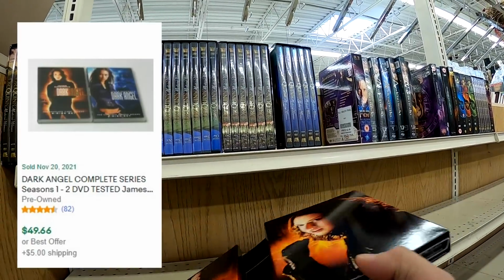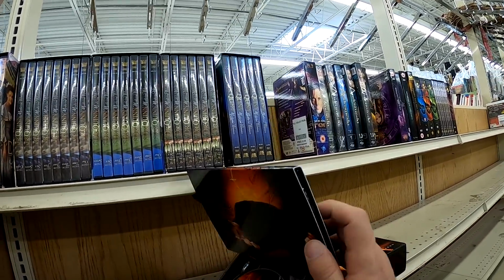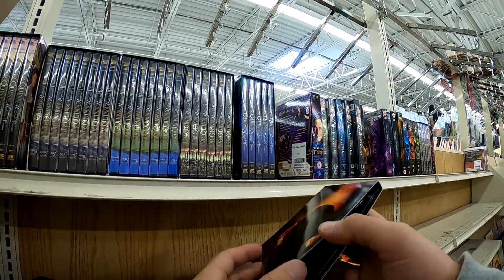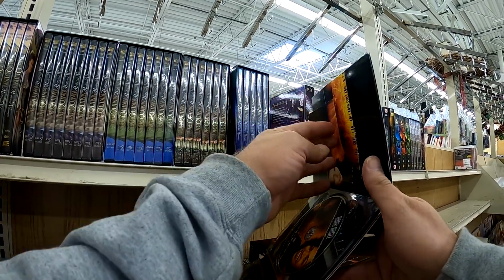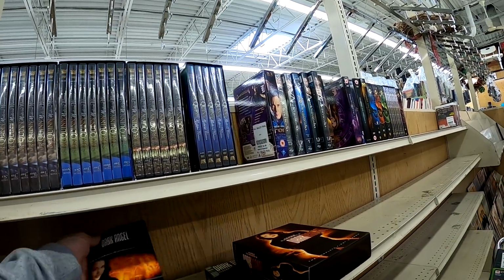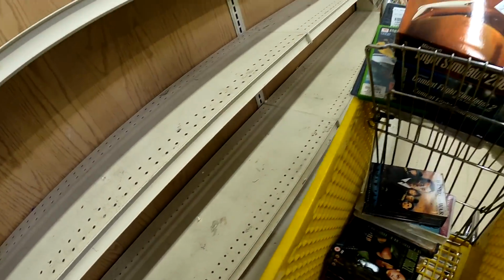So the only one that I end up grabbing is this Dark Angel series, and it only had 2 seasons, so this makes it the complete series in 2 seasons, and it should go for like $50-$60 for both of them. So at $8 total for both plus tax, we're at pretty healthy margins there, especially the fact we could send that out in media mail.